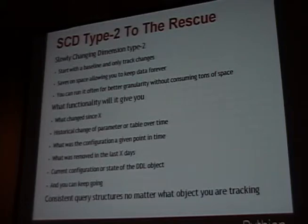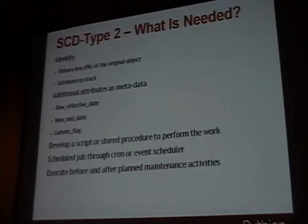Because the nice thing about this approach is no matter what you track, parameters, indexes, tables, even changes to triggers or stored procedures, the same queries give you the same type of information. So if you want to see what was the current state of the system yesterday, you run the same queries on all of these objects, and you get the results. You don't have to say if it's tables, I need to do this. If it's configuration, I need to do that.